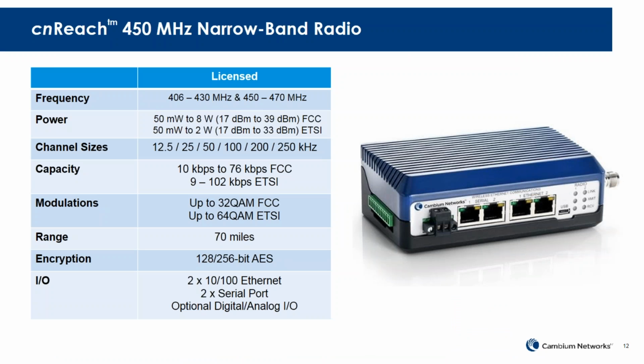We're also introducing a 450 megahertz version of CNReach. This product operates in licensed spectrum. This is spectrum that can be licensed directly from the FCC, or in many cases, organizations have legacy licenses from some old two-way radio or voice circuits that can be repurposed for IP-based circuits. And here you can see we offer two different subbands, it's in the same hardware, but it operates 406 to 430 and 450 to 470. This product in the U.S. operates up to 8 watts. Out in the ETSI compliance areas of the world, it's up to 2 watts, although in our roadmap by mid-summer, we'll have an 8-watt version for ETSI locations as well.